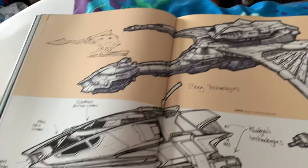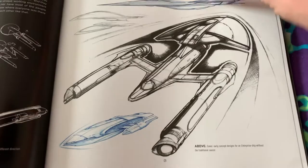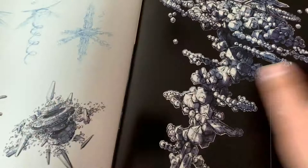Like you see, there wasn't a whole lot. I like that though. See, that's what I'm talking about. The Star Trek Enterprise concepts. I'm like, why was this section so short? Like, that's dumb. I was hoping for more art on that. And given this came out two years ago, and the shows are over, there should have been a lot of art for that, but oh well.